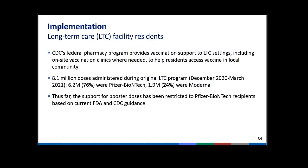Implementation of the booster dose within long-term care facilities has already begun. CDC's federal pharmacy program provides vaccination support to long-term care settings, including on-site vaccination clinics where needed, and also helps residents access vaccine in the local community.